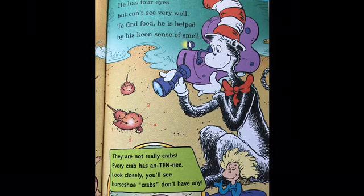They are not really crabs. Every crab has antennae. Look closely, you'll see horseshoe crabs don't have any.